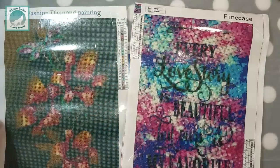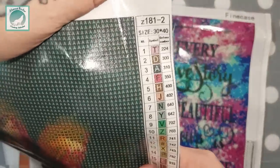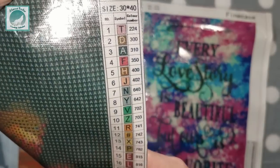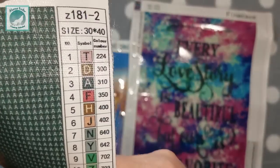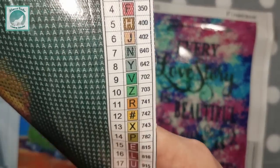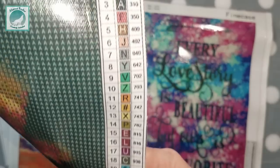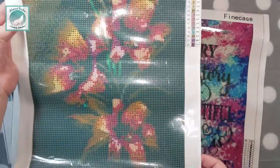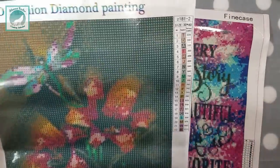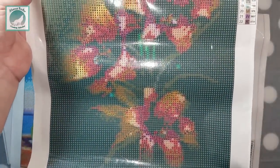So this one got a 9.5, and this one did as well. And this one actually has DMC numbers on the canvas. I believe this is the only one that included them on the canvas. I think so. But very simplistic chart again. This one, though, the only downfall I could see some people having with this one is the amount of 310 in the background. I know a lot of people really don't like that.